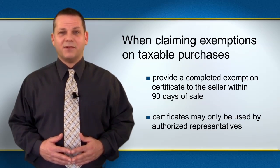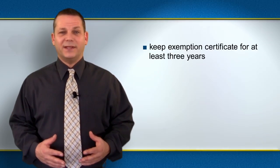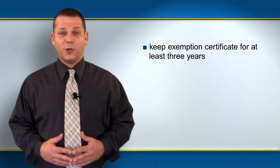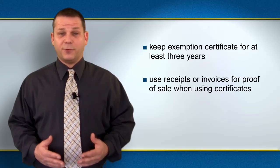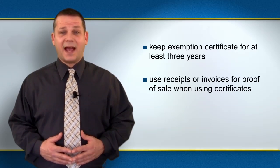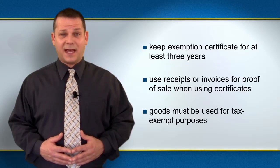Once a tax-exempt sale is made, the seller must keep the exemption certificate with their records for at least 3 years from the date they report the sale on their sales tax return. The seller's records should also associate the certificate with the proof of sale, like a register receipt or sale invoice. Meanwhile, the buyer must ensure the purchased goods are actually used for tax-exempt purposes. If they are not, then the buyer must pay the sales tax due directly to the tax department.